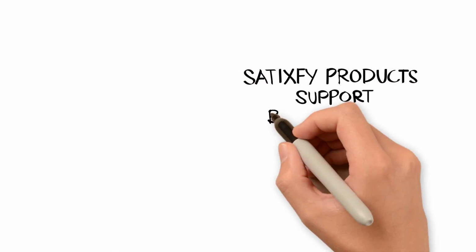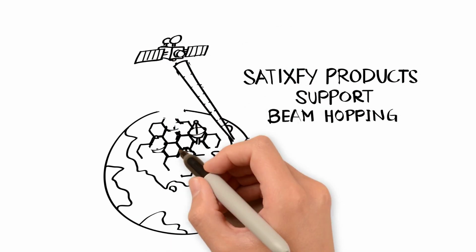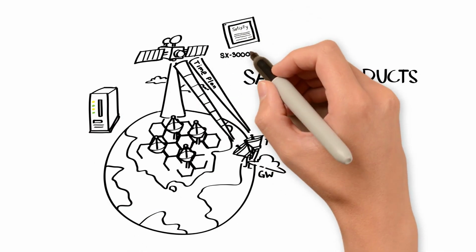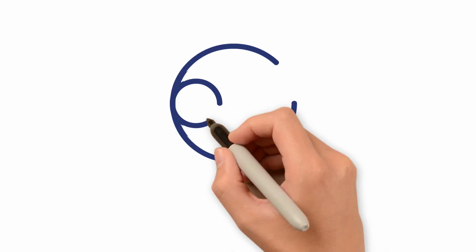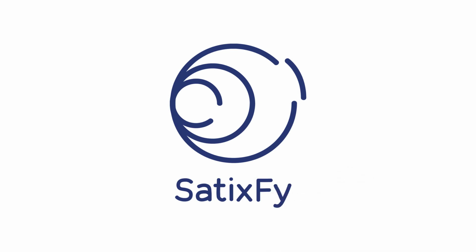SatixFy SX3000 ASIC SDR satellite modem is the first to support beam hopping in the market. VSAT terminals based on the SX3000 are readily available. SatixFy provides a beam hopping testbed to its customers. SatixFy revolutionized the satellite market with its innovative solutions, making beam hopping happen.